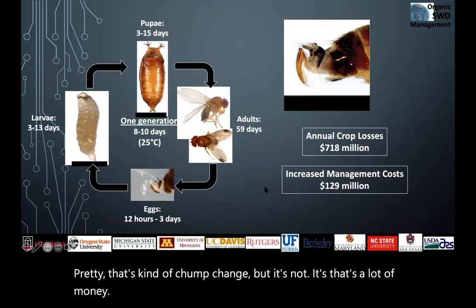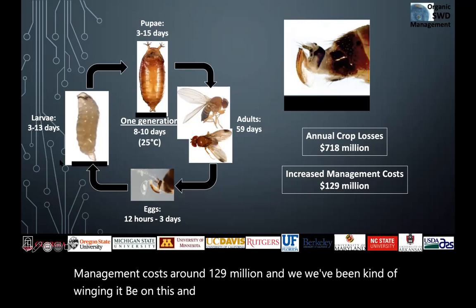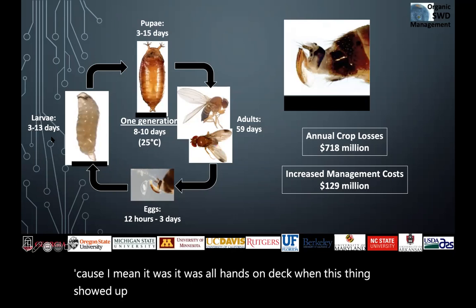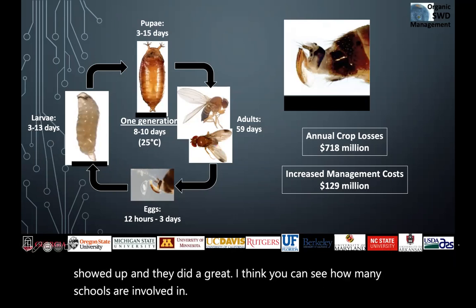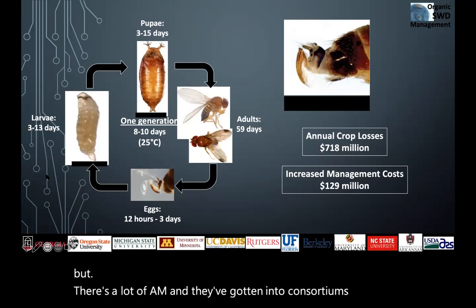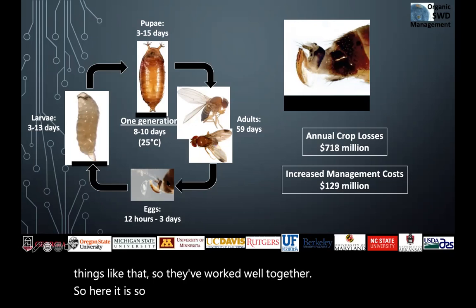Management costs are around 129 million. And we've been kind of winging it on this, and I think done a reasonably good job, because it was all hands on deck when this thing showed up, and they did a great job. I think you can see how many schools and research institutions are involved. There's more than this, but there's a lot of them, and they've gotten into consortiums and things like that. So they've worked well together. So here it is. Let's go from there.